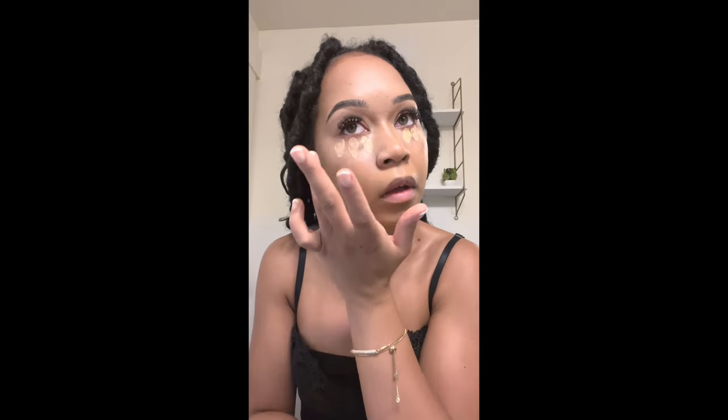So we're gonna go up under the eye, right here, and right here. Pick up some more, nice and evenly coated. Perfect. I want to get a little bit right here. Look at that. Look how it's already just blending out so effortlessly.